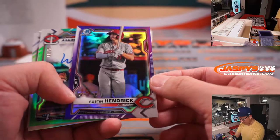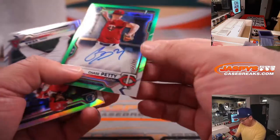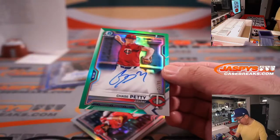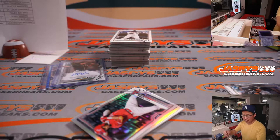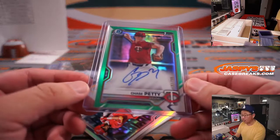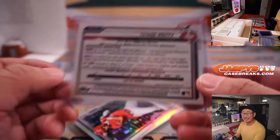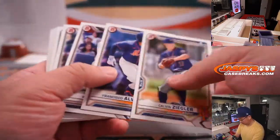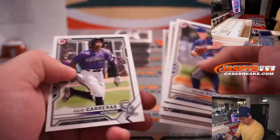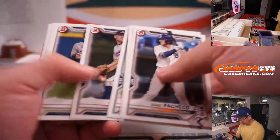We got an Austin Hendrick purple chrome to 250 for the Reds, Mark Bissett. And for the Twins, we got a Chase Petty autograph, 27 out of 99. John Alfie's got the Twins straight up. Some nice color in the auto. 26th overall pick. So those are our three autos. Let's see if we can find some low numbered cards here.